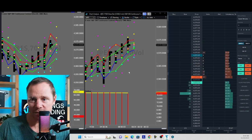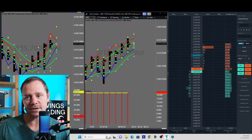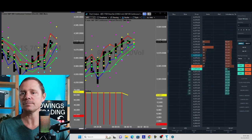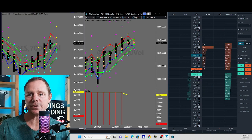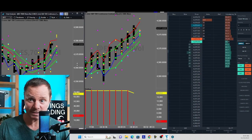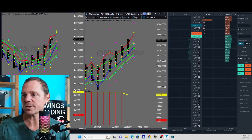Okay, now you can see it's starting to move a little bit. Now I would love a slam back down into support. It would just be awesome. Because right now the higher time period is trending up. And although it certainly can just keep going and probably will like it is right now, it's just tough to chase because you don't really know where to put your stop, right?